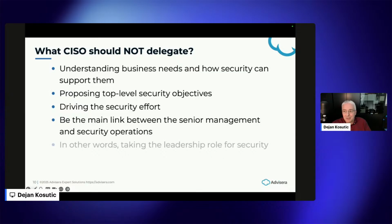Be the main link between senior management and security operations. Yeah, definitely. So whenever senior management has some new ideas, obviously they should go through the CISO. And basically, to sum all of these things up, there needs to be a security leader in the company, and this is the CISO. So it's important that such a person does exist and that someone is really leading these security activities.